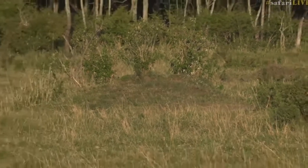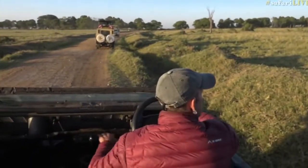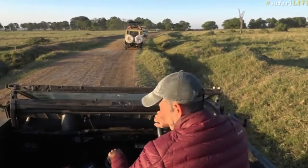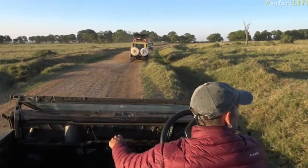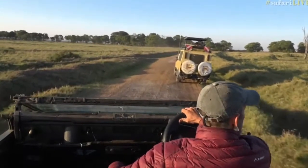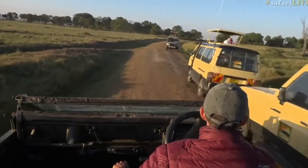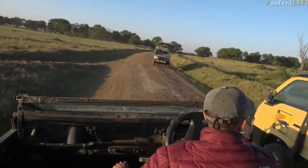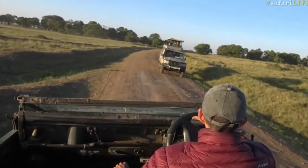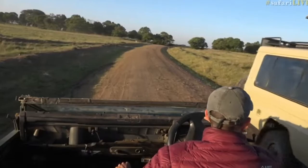All right, they've moved off into some thickish bush. Let's just go around the corner and see if we can't get a little bit closer to them, and spend a bit of time with them. They seem to be quite playful, not flat, which is marvellous, as of course, lions do like to be flat, much of the time.